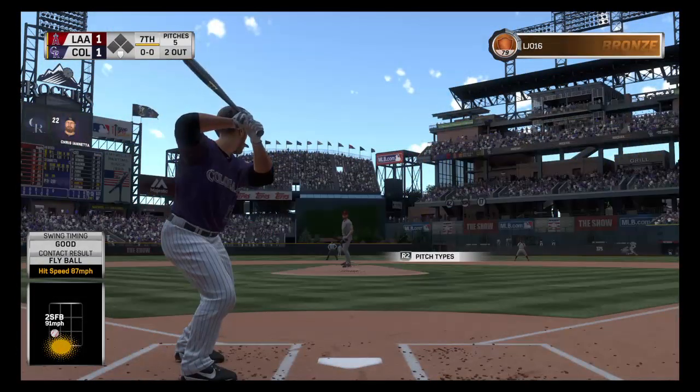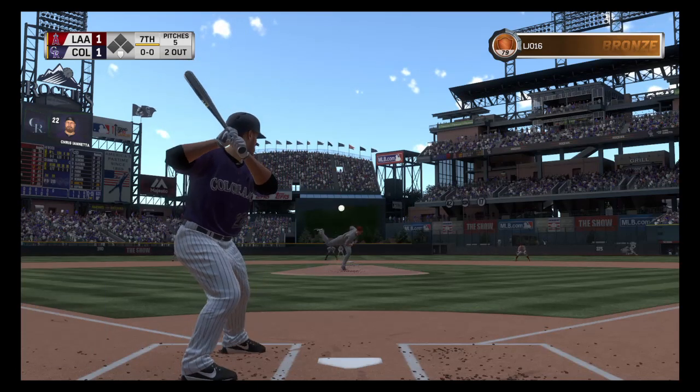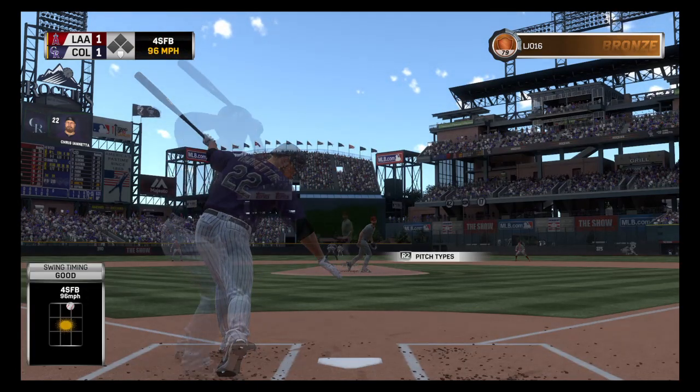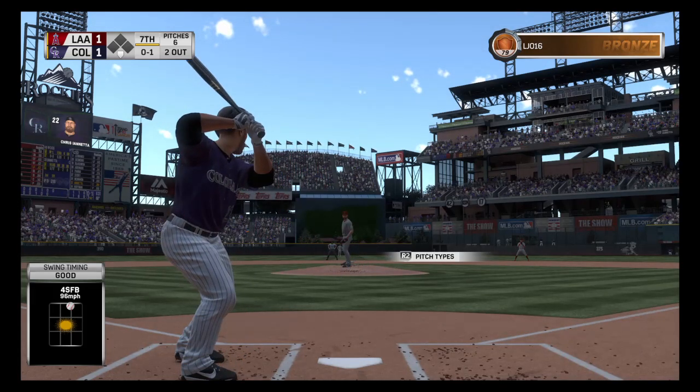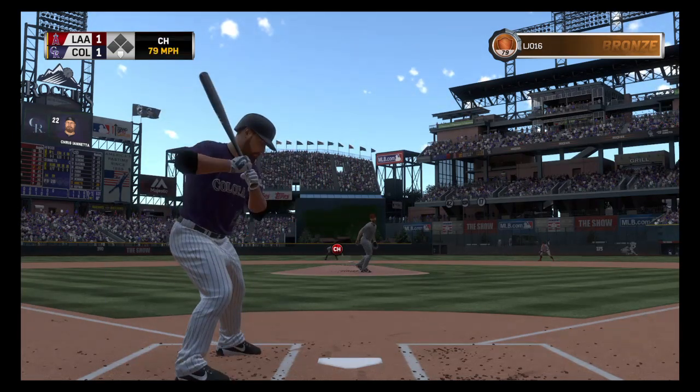Trying to pick things up where we left off, Chris Iannetta. 1 for 2 with a double on his line thus far. First pitch on its way. A fastball, and he swings through it to fall behind. Swing and a miss. It's 0-2.